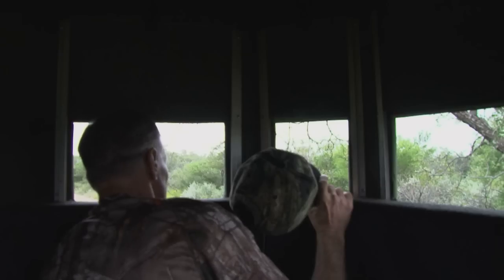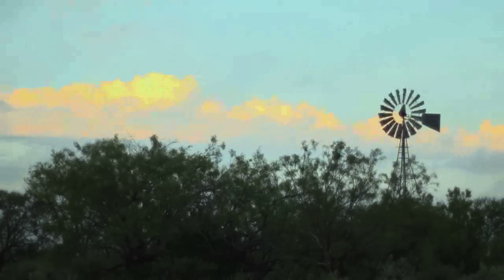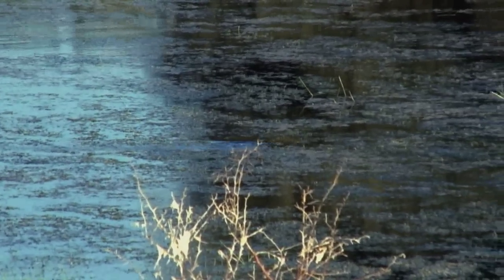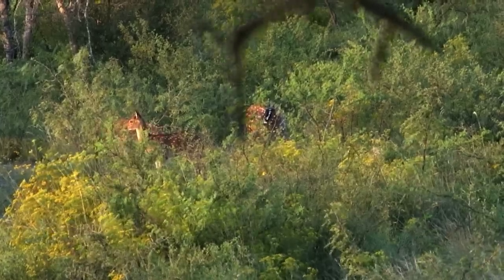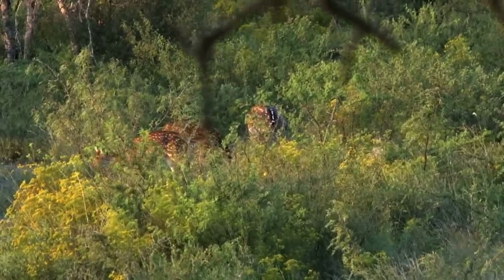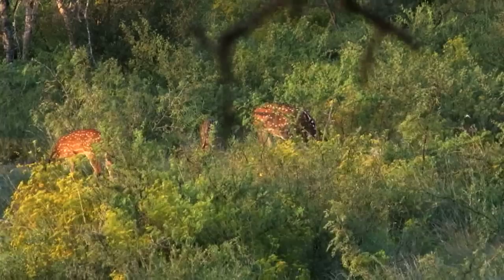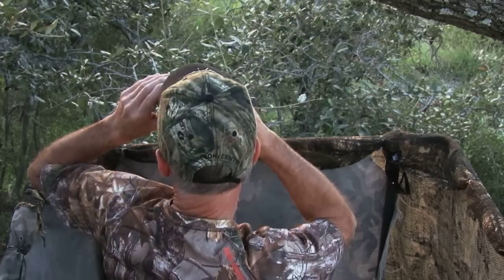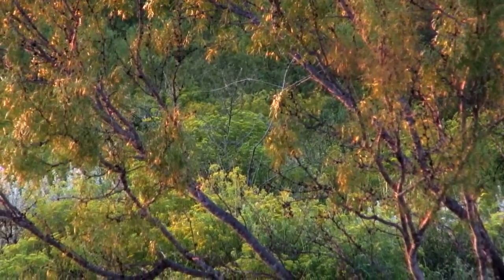After spending the morning in a box blind, the crew picked up the hunt again after lunch. This time setting up near a small pond with Tim, elevated high in a tripod stand. After getting everybody situated and settled in, it didn't take long for things to start happening. Early on, an axis doe and two fawns showed up, giving Tim his first look at the potential of the area. After studying the axis, Tim saw more movement in the brush.